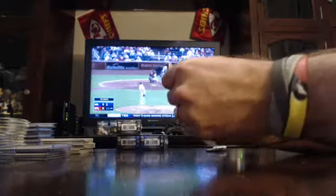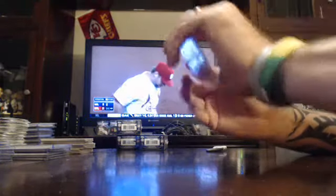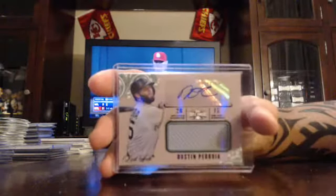Hey, we got another case of Finest for tomorrow night, though. Got a Pedroia for the Red Sox. Dustin Pedroia, number 50 for the Red Sox.